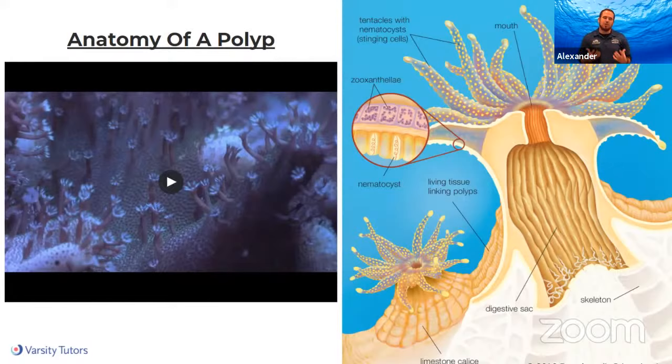A lot of times though, if the zooxanthellae is not present in the coral, for whatever reason, like stressors, the water changing, or if it gets too hot, the coral usually cannot survive without the zooxanthellae because they cannot catch enough food on their own. So that's a really, really cool thing to learn about here.